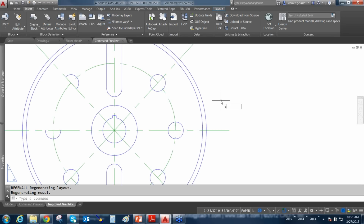Now, Warren, I'm not sure if you know for sure, but of these new features, are any of them not available in AutoCAD LT?